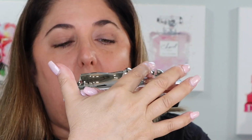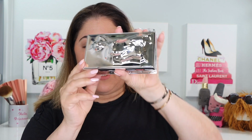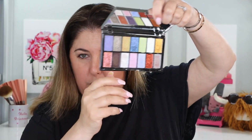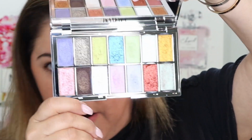It is $115, and we got to start with the casing. I didn't know what to make of it when I saw it online. It's 3D. So the silhouette of the woman comes up off the casing, if you can see that there. And it is absolutely beautiful in this kind of glossy chrome casing. The shades herein, and you can see them here, don't worry, we'll get them better for you in a few different lightings in some swatches. But here they are in the pan.